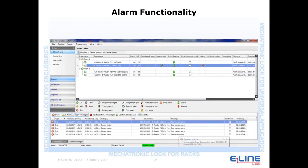The Administration Suite software provides an extensive range of alarm and system notifications. Each device or group of devices can be pre-programmed with specific alarm monitoring criteria. The software can automatically forward alarm and/or system messages to any email address specified in the system.